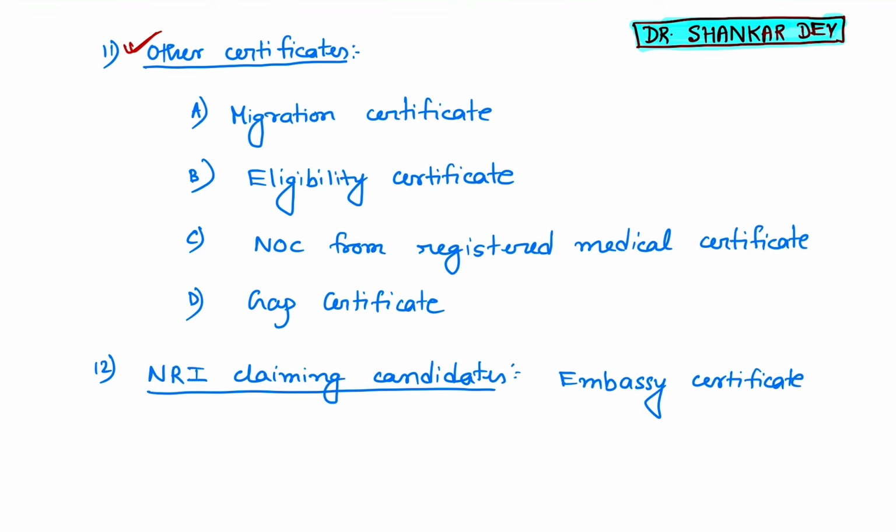One is the migration certificate. If you are joining postgraduate in a university which is different from the university in which you did your MBBS, then only a migration certificate would be required to be submitted in the PG university. So if your PG and UG university is different, then only the migration certificate is required. The migration certificate is to be taken from the MBBS university. If your MBBS university is ready to give one now, and you expect to apply for other universities, you can get this now itself.